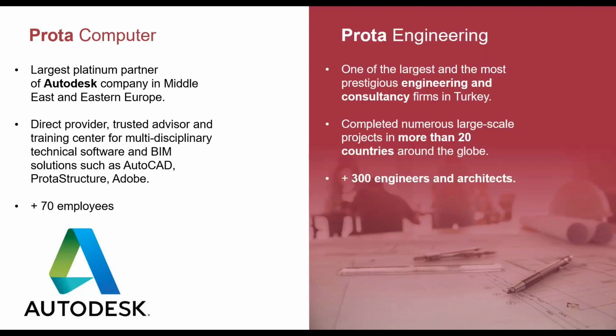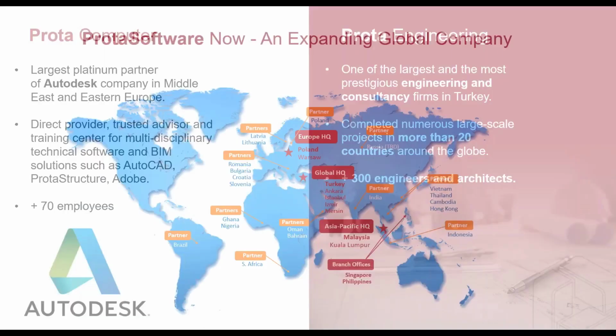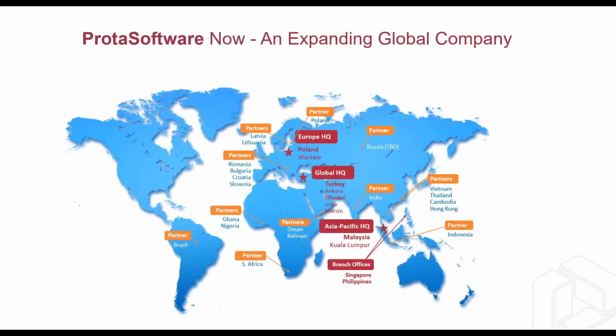Prota Engineering is the second company of Prota Group. It's the largest and most prestigious engineering and consultancy firm in the Middle East region. We have completed more than 1,000 projects around the world. Now we are an expanding company and we are growing every year. Today we operate with more than 15 offices located in Malaysia, Singapore, Philippines, Poland, and Turkey. We are planning to open another office in Berlin, Germany in 2020 if the pandemic goes well, so we are planning to extend our services in Western Europe as well.